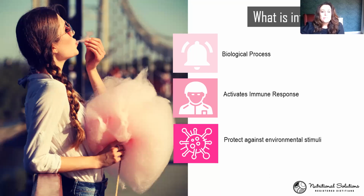Now, that can be a pathogen, that can be eating something that's not good for us, a food that's unhealthy, something that's a mass amount of total energy, or a massive refined carbohydrate meal that spikes glucose. I'll go into more detail about how we trigger that inflammatory response. So basically, inflammation is when there's an immune response. It's like half your little immune soldiers are sent off to deal with that inflammatory response.